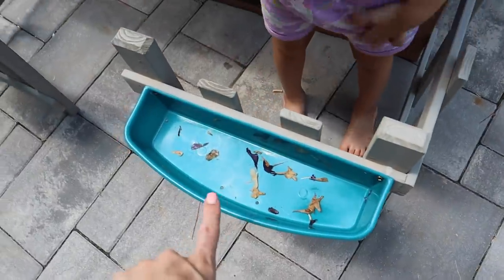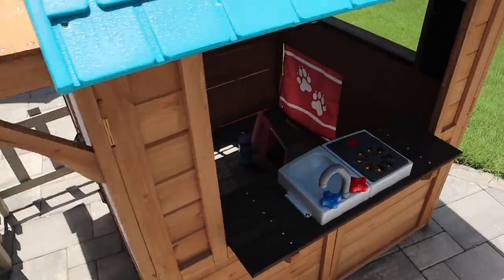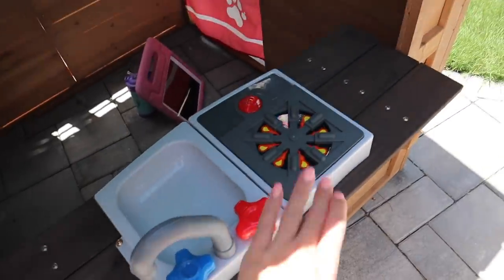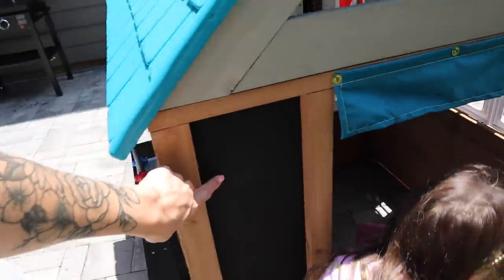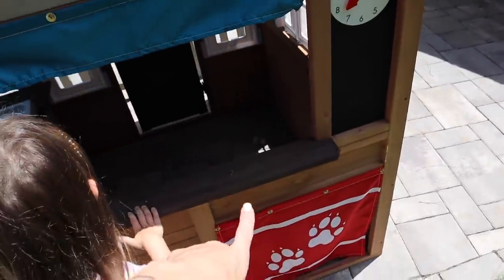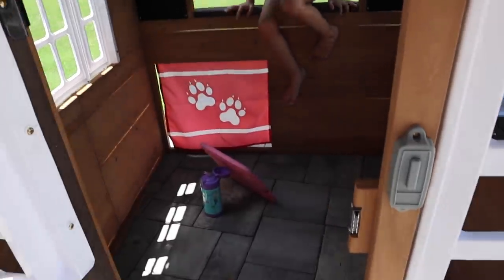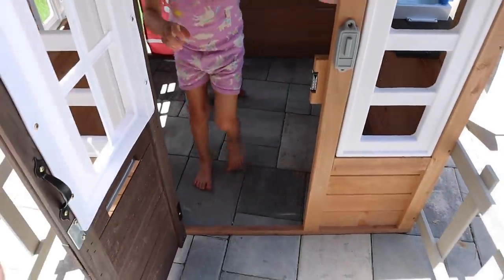It was actually really cute. Yesterday, the kids put a whole bunch of flowers in here. But I have a lot of plans for this playhouse. It does have a little kitchen right here, a little stove. And then over here, it has a little chalkboard. Actually there's two chalkboards on that side, a clock, a little doggy door. Also has this little shelf right here, birdhouse, little doorbell, the door opens, and it's actually a lot bigger than I thought it was gonna be.